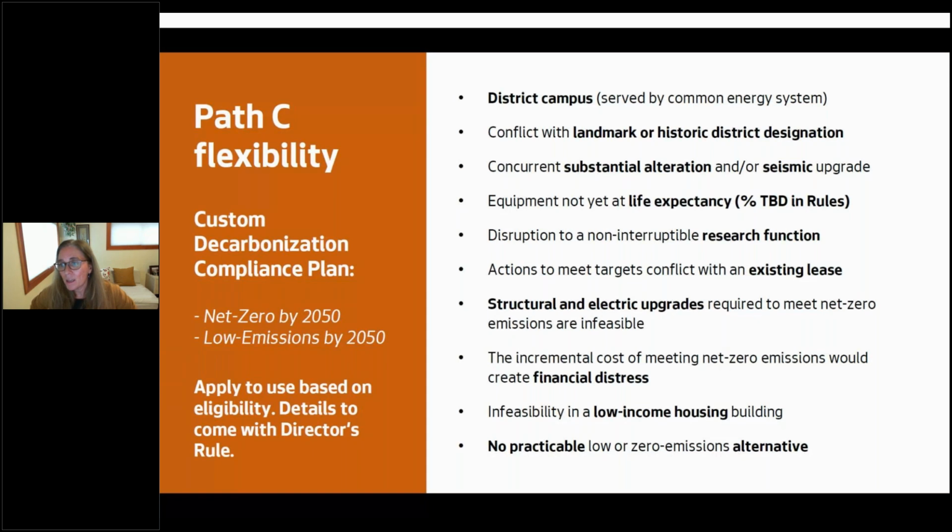So for example, if a district campus, like a hospital or a university campus, has its own district energy system, it could create a custom decarbonization plan for that campus. Another example might be if a lab building has some very critical ongoing research in a very controlled environment. If it could be shown that meeting targets would interrupt that work significantly, the owner's qualified provider could propose a plan, and that plan, for example, might include a revised target to exclude that space or a revised timeline for when the work could be accomplished. That's what we're getting at here.